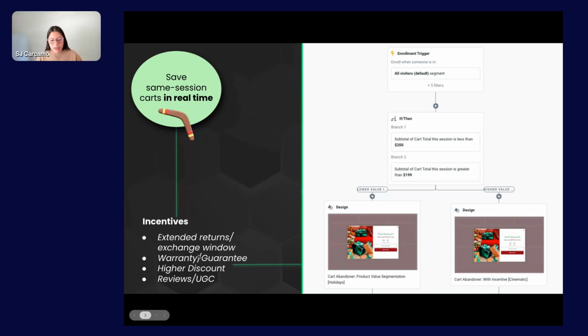So some things that we've really seen move the needle, things like extended returns and exchange window information, warranty and guarantee, of course. I think that's a big one when it comes to gifting. Higher discounts, if you can offer that, like we were mentioning, the VIP status, or someone coming from paid traffic, I could see where maybe a higher discount incentive would really do the trick there. And then reviews and user-generated content.